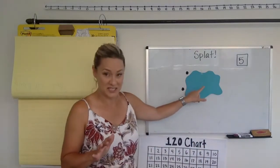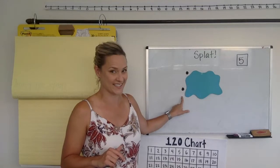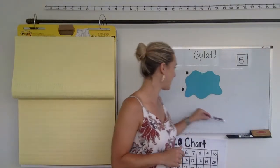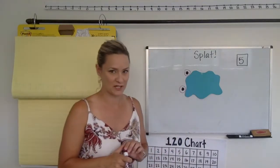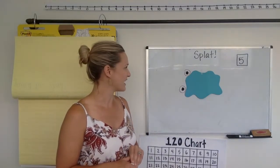So some of the dots are hiding under the splat, and some of the dots are not. So right now we can see 2 dots. We see one right here and one right here. We have to figure out how many are hiding. You guys ready? Okay, so let's see.